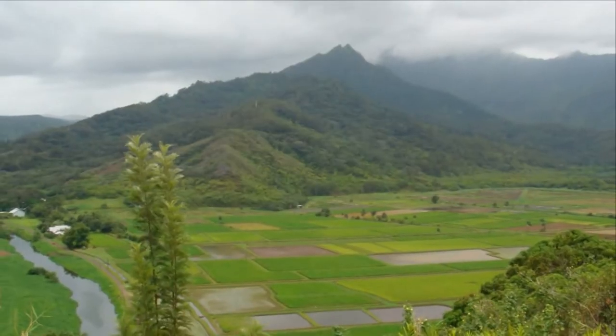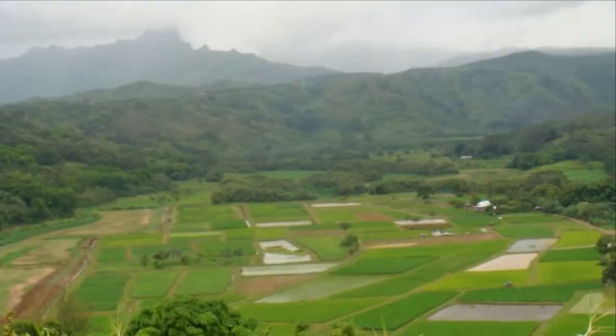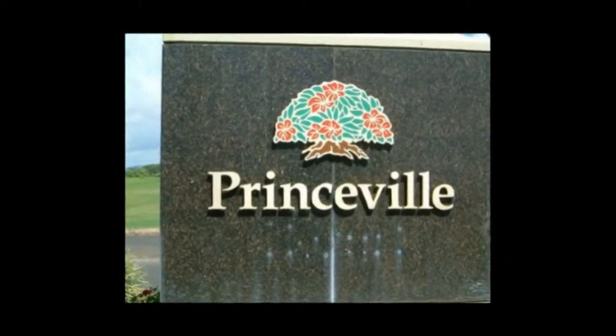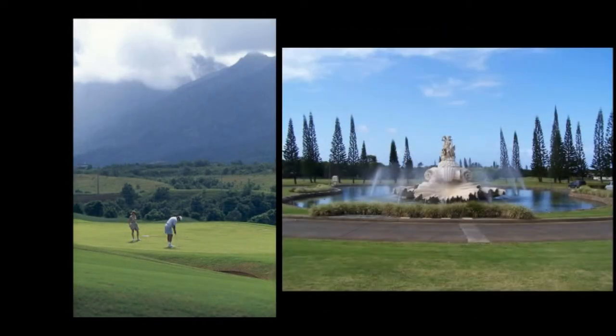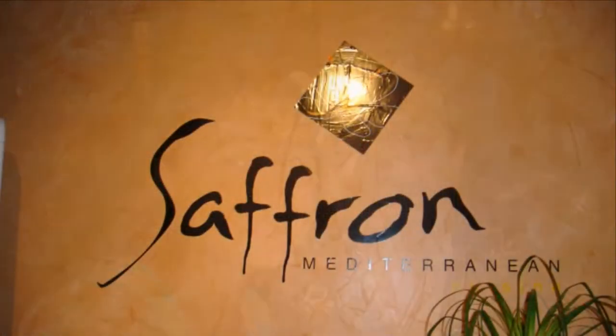The Hanalei Lookout is a great spot to take a postcard-perfect picture of the taro fields with its checkerboard pattern of greens. Next on the tour comes the town of Princeville, where our condo was. We had shopping and restaurants close by and passed the golf course en route to the condo. The resort we stayed at had a great restaurant on site called Saffron. We had some good Mediterranean and Spanish food there.